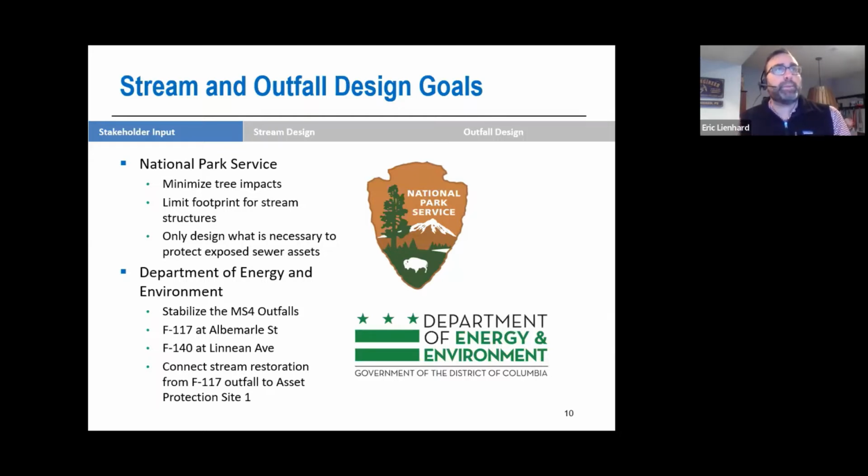The Department of Energy and Environment, again, they were looking at the outfalls mainly. So they wanted to make sure that those outfalls were stabilized. They have been reported since 2013 and earlier as needing to be repaired. So they wanted to make sure that DC Water had those on their list.